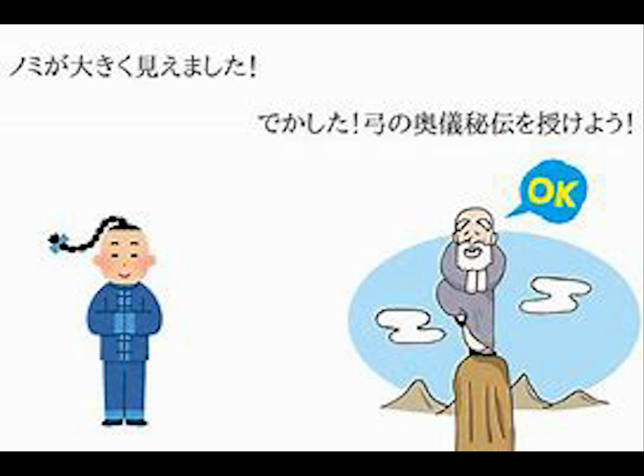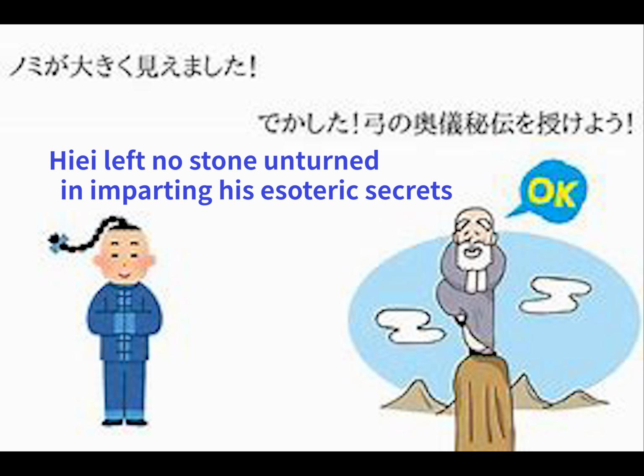Kisho ran hurriedly to the master and recounted his success. Equally excited, Hie pounded his chest with fervor and said, "Well done," offering Kisho his first measure of congratulations to date. Immediately thereafter, he left no stone unturned imparting his esoteric secrets of archery to Kisho. Kisho's 5 long years of foundational eye training had paid off handsomely. His improvement outpaced all expectations.